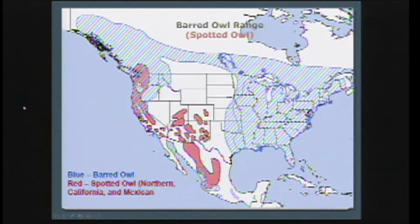So by the late 1990s and early 2000s, barred owls were widespread across the range of northern spotted owl, often displacing spotted owls from their territories, and over the subsequent decade have become widespread across the entire range of the spotted owl, moving well down into California.